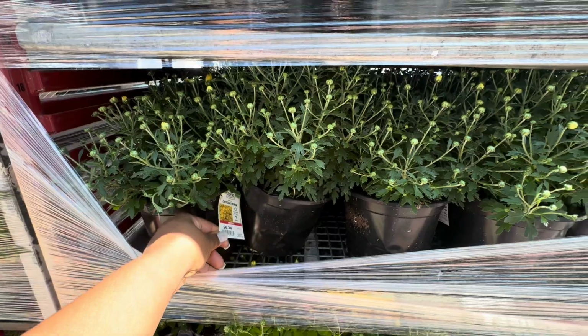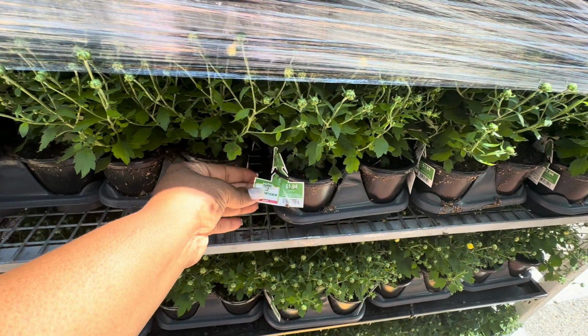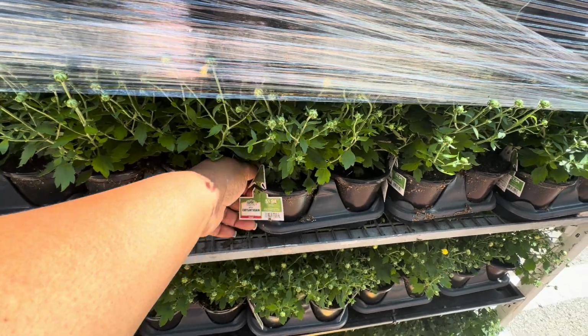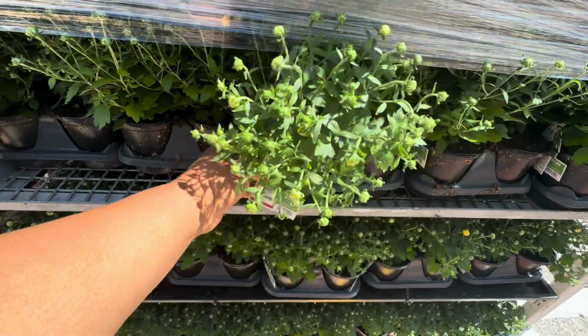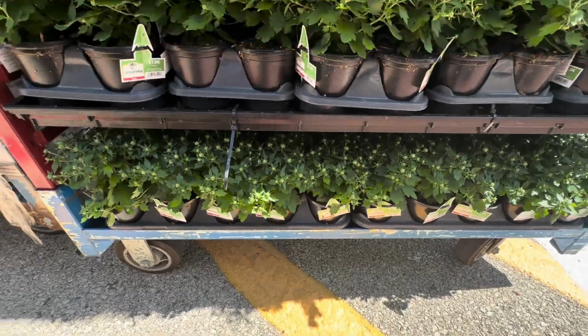This one is yellow. I see all yellow so far. They also have the smaller ones for $1.94. Okay, this one is yellow as well. Yeah, not bad, huh? For $1.94. I only see yellow.